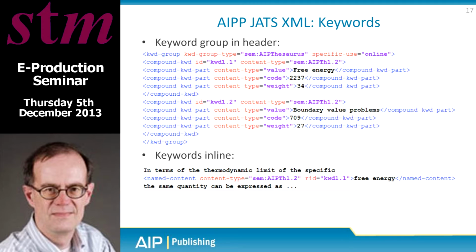And then the keyword name, you'll see under content type for the keyword, it says AIP TH 1.2. So we are recording in the content the version of the thesaurus that was used, but not the version of the enrichment rules. That's captured as the date of enrichment in the content management system. And then the rest of the data is just the term, the numeric code in our thesaurus that corresponds to that term, and then the weighting.